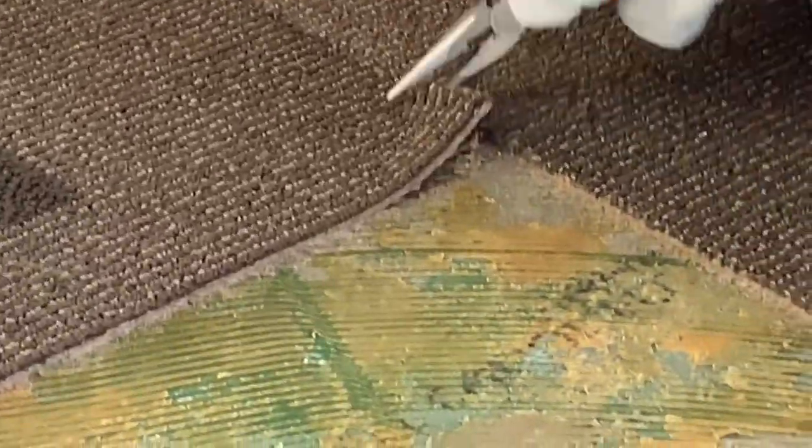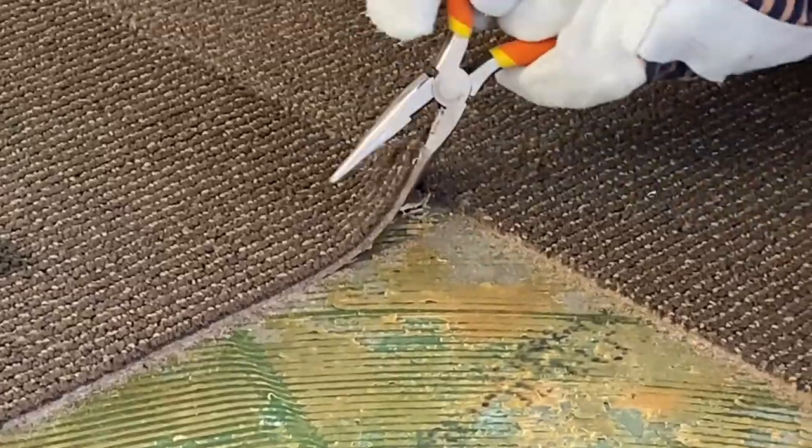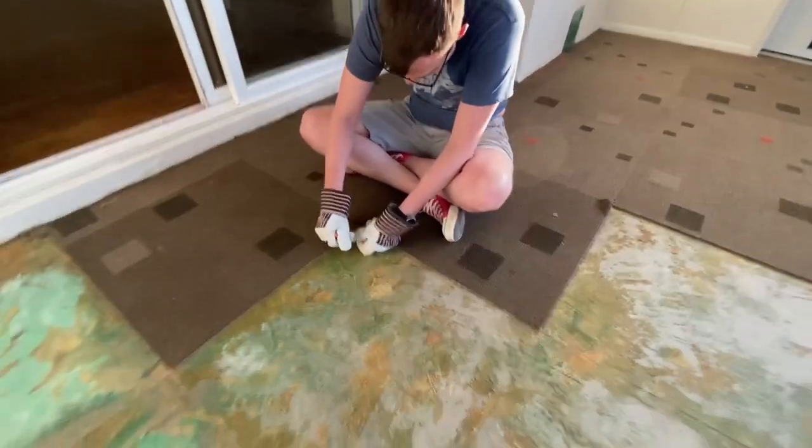Maniac. Glued carpet tiles directly to cement. What is even happening here?